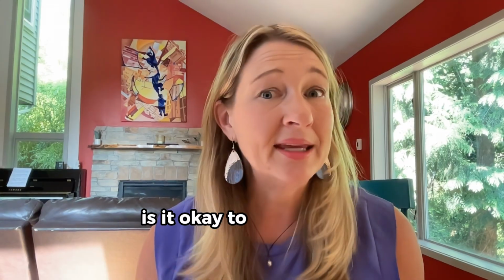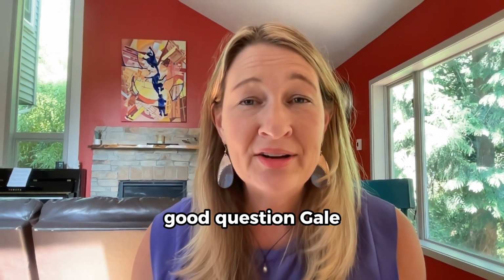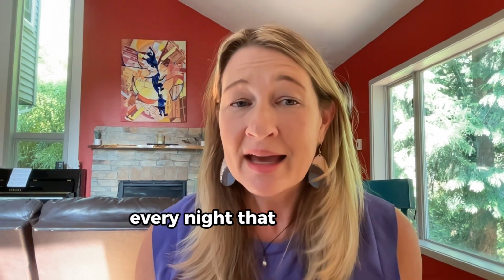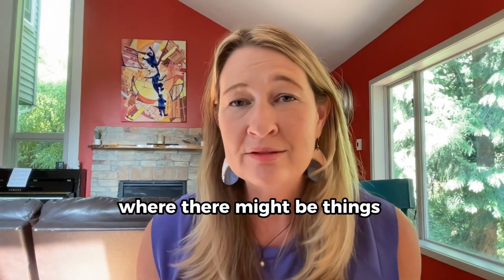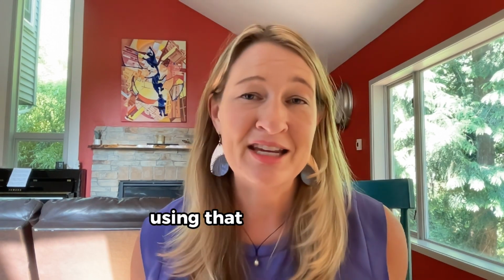Gail asks, is it okay to occasionally reuse the water in your water chamber if you poured way too much the night before and you don't want to waste it? Good question, Gail. I hate waste. That being said, that water is pennies and it's pretty abundant. You can get the distilled water for $1 for a big jug. So to keep everything clean, I would say you should exchange that out every night. That being said, you did say occasionally reuse the water, so I will say yes, occasionally it is okay to reuse your water, especially if it's not in a really hot environment where there might be things growing in there that could then be further blown into your lungs. And I wouldn't go more than one night or so using that same water.